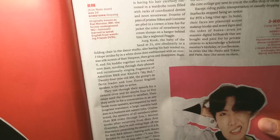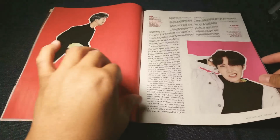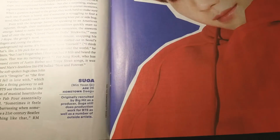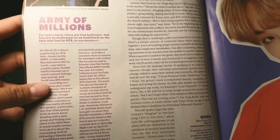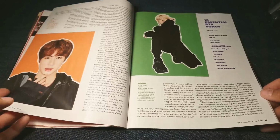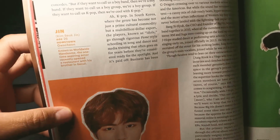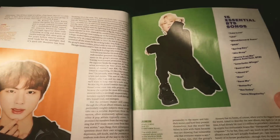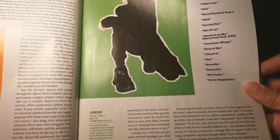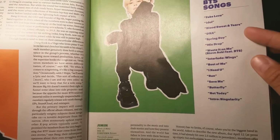So you can see the Rapmon breakdown they put there, and then J-Hope. And then you have Suga's page, and then they did a little breakdown about Suga, and then they did a blurb about ARMYs, because ARMYs are such a huge part of the reason why BTS is popular, so it makes sense that you couldn't have an article about them without talking about ARMY. Then you have Jin's photo, and then there's his blurb, and then you have Jimin's picture, and his blurb is right here.